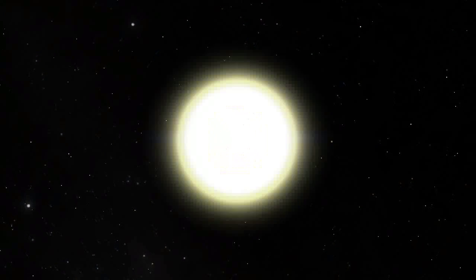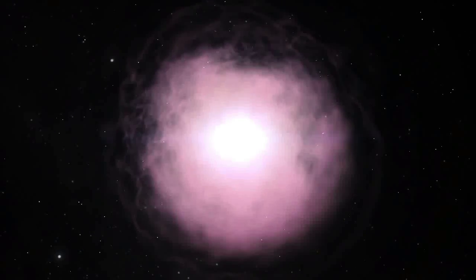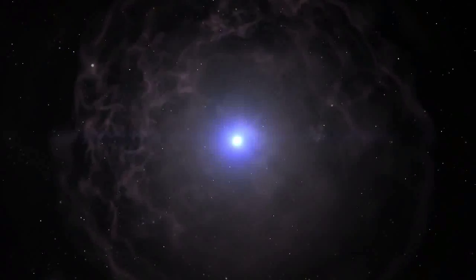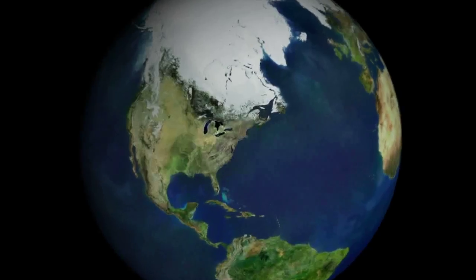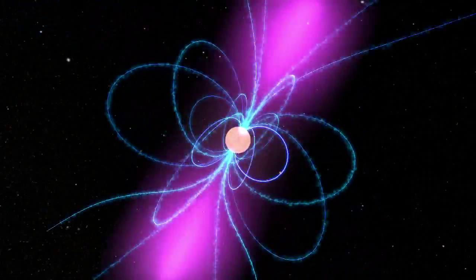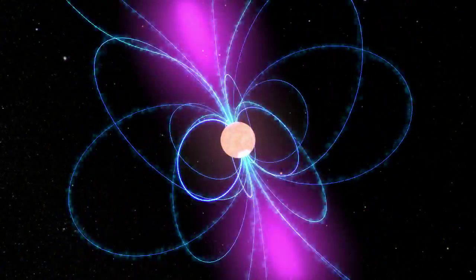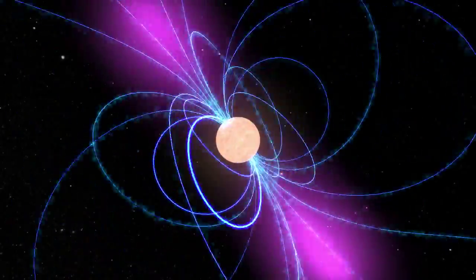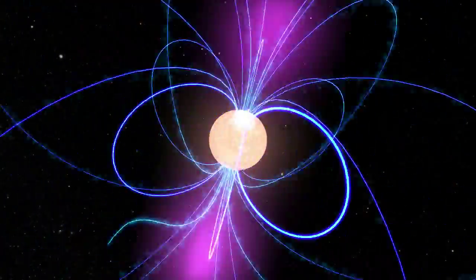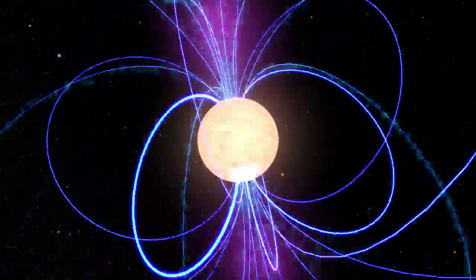When a massive star explodes as a supernova, its core may be crushed into one of two types of compact remnant, a black hole or a neutron star. Neutron stars are the size of a city, but contain more mass than our sun. They rotate rapidly, host powerful magnetic fields, and produce beams of radiation that emit a wide range of energy. When we detect pulses as the beams sweep over Earth, the object is known as a pulsar.